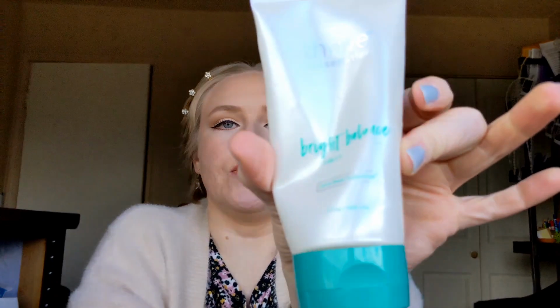I tried the Thrive Cosmetics Bright Balance 3-in-1 Cleanser. I wouldn't buy it again. This to me, I was trying to save time by buying a 3-in-1 so that I could remove makeup and dirt and sweat and everything all in one cleanse and not need a second. I still found I had to go in again. I was pretty disappointed by that one.